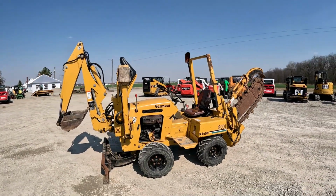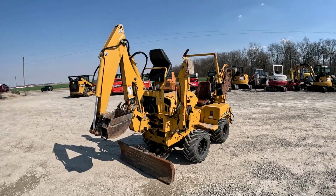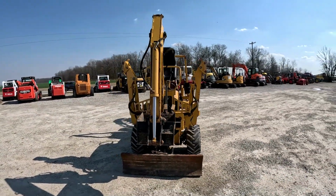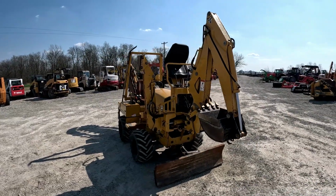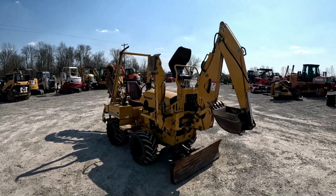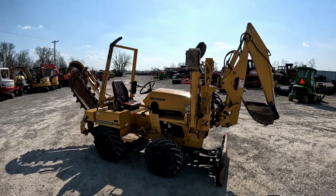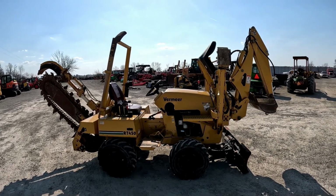Gonna do another walk around video followed by an operational video on this 2004 Vermeer RT450 trencher that came in and we're putting up for sale. Like always, I'll walk around, I'll talk about the features and functions. I'll get up close to everything, show you everything I see, talk about everything I know. Then of course we'll start it up, run it through its paces, let you hear the engine, show you that the hydraulics are nice and strong, show you the blade and the backhoe and everything.